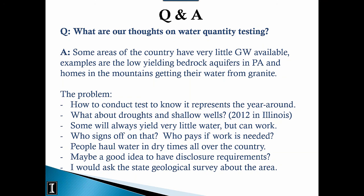Because it's a tricky situation to say, yeah, this well's just fine. There's too many things that can change from one year to the next that affect the water level in certain types of aquifers or wells.